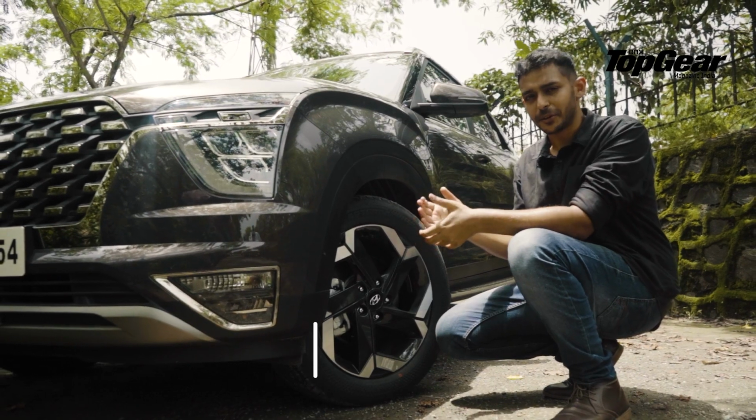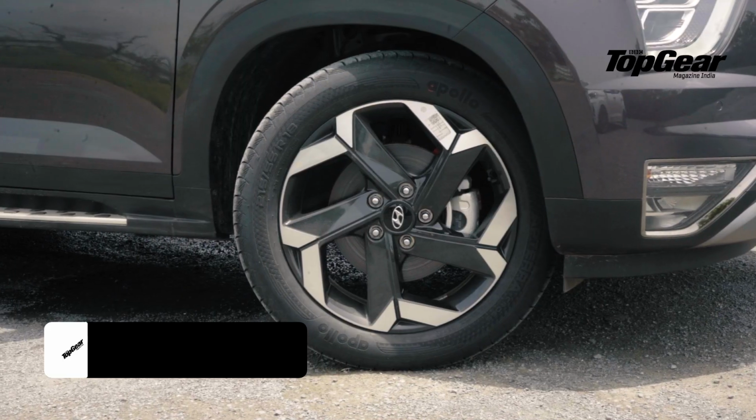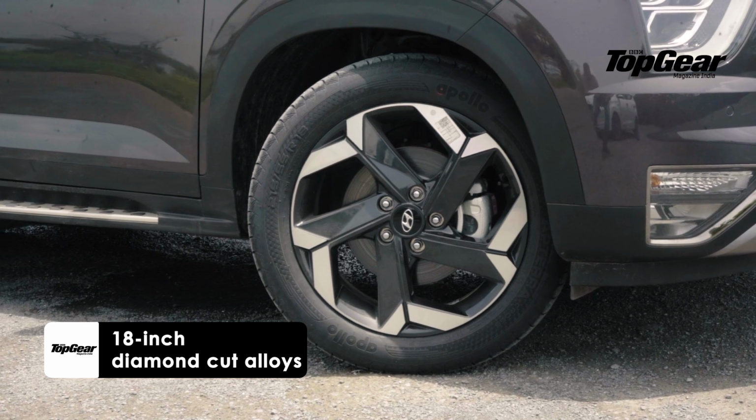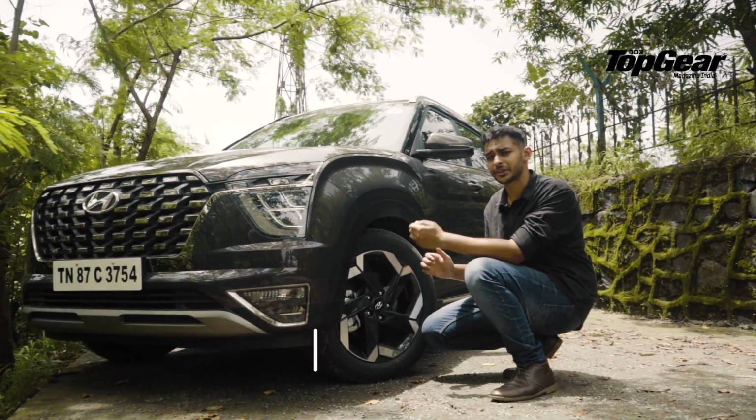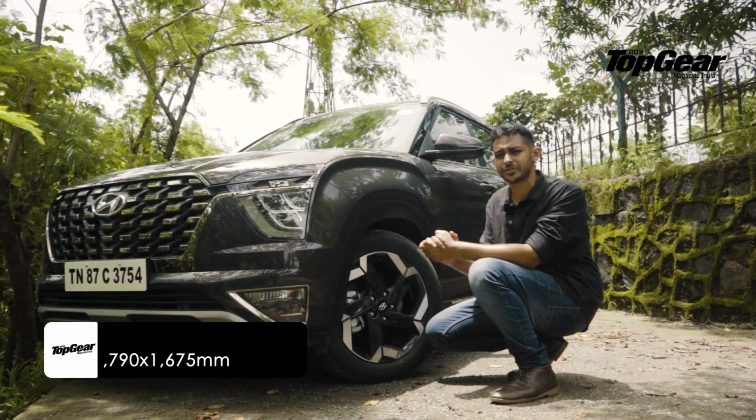Now moving to the side, the first thing that you'll notice are newer alloy wheels. Now these are 18 inches, a size up from the Creta's, but that is on the signature trim. The Prestige, which is the entry-level trim of the Alcazar, comes with 17-inch wheels draped in JK tires.